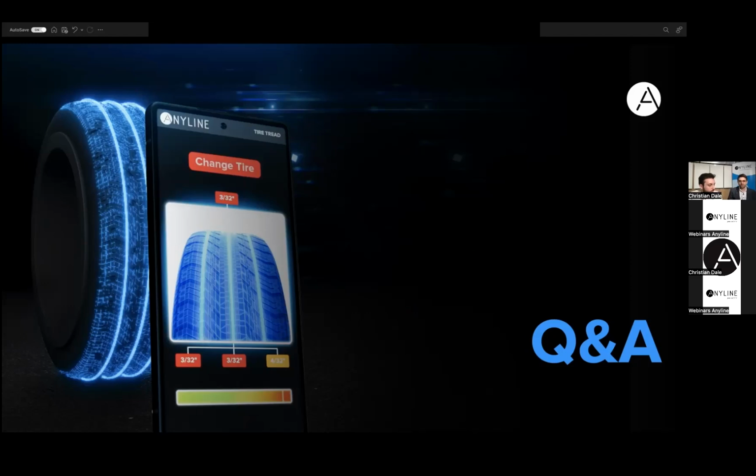Great. Thank you very much for that, Philip. We also touched earlier on the conditions of mud and snow. What about wet conditions? I think that's really relevant for the road. How do wet conditions affect measurement accuracy currently?